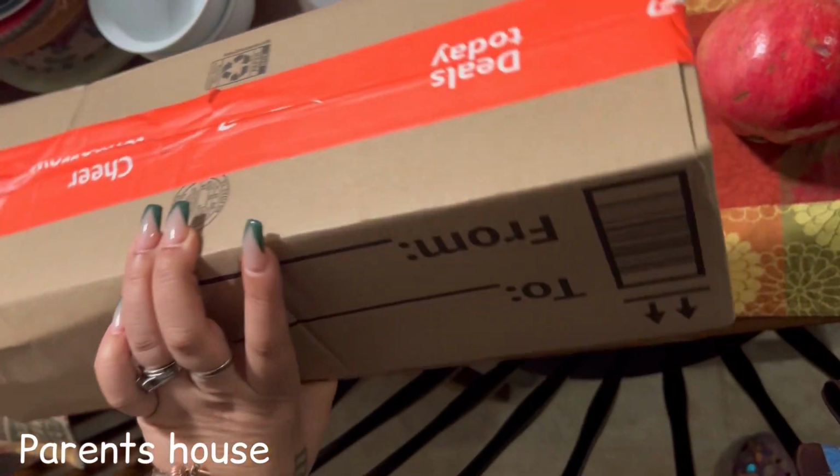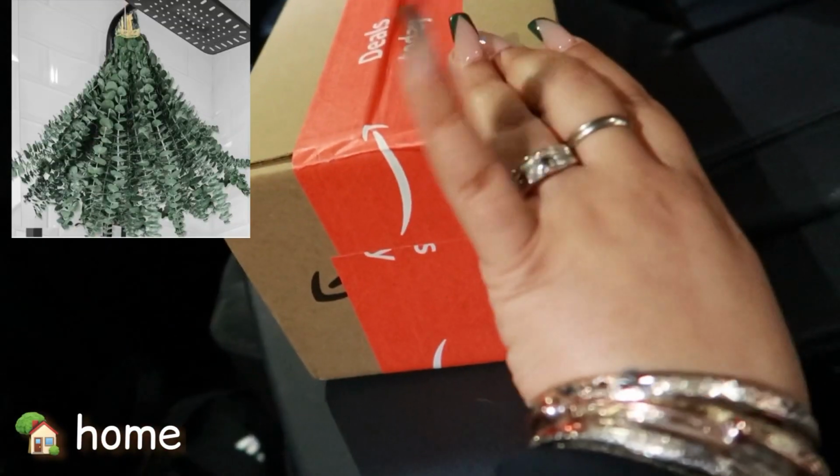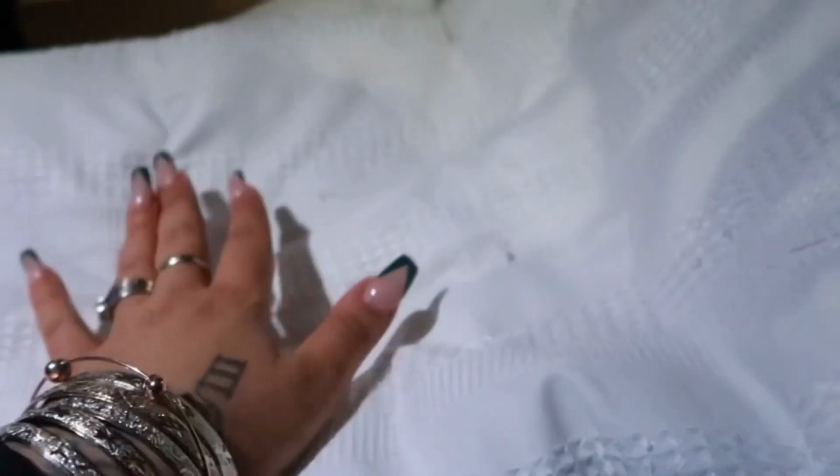Okay, my Amazon package came for my eucalyptus. Again, I'll insert a photo. You hang it over your shower. And then this is my blanket. It's for my Roomba, right here, which I'm going to go wash. See how the texture is? And these little things right here I could get out nicely and neatly. That's the eucalyptus for the shower, ma.